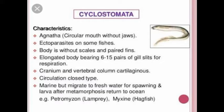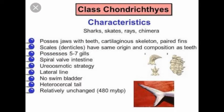That is the first class, Cyclostomata, animals with a circular mouth and long eel-like bodies without scales and fins. Let us move on to the next one, that is class Chondrichthyes and Osteichthyes, which are placed under superclass Pisces, which means the fishes. Let us first start with class Chondrichthyes. If you divide the name, chondros refers to cartilage and ichthyos means fish. So these are cartilaginous fishes. Examples: shark, skate, ray fish, chimera, etc.